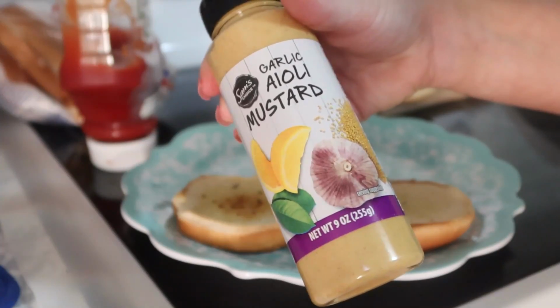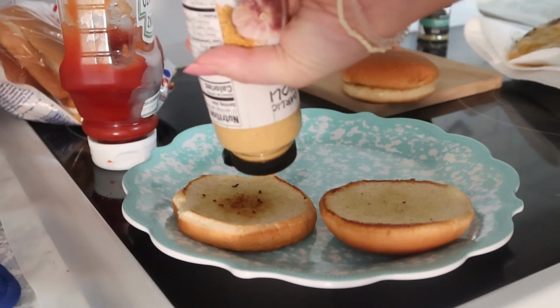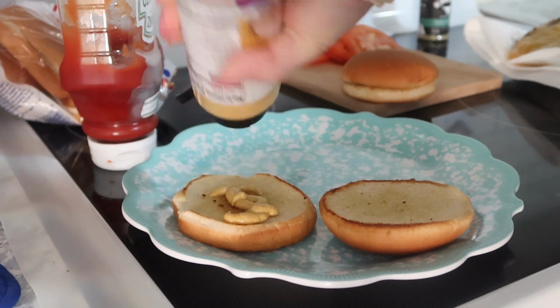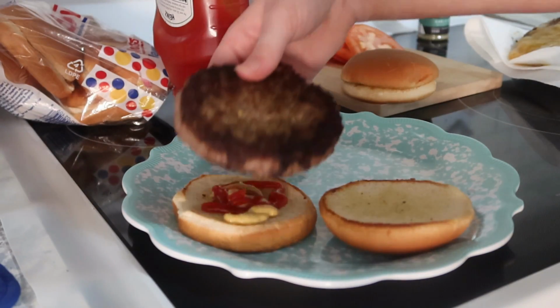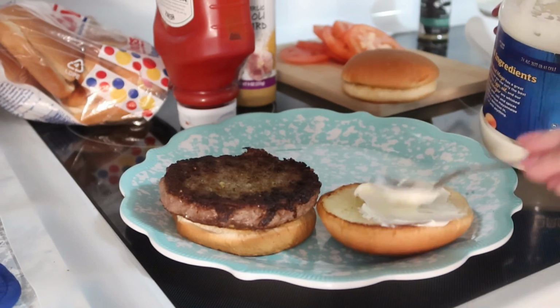Also picked up this garlic aioli from Walmart. I thought it would be really good on a burger, so I'm going to use that in place of regular mustard, which was very delicious. I highly recommend.